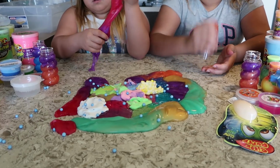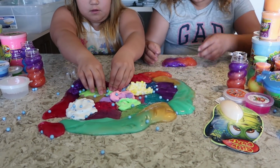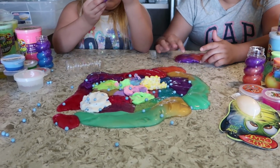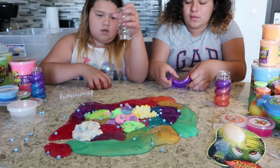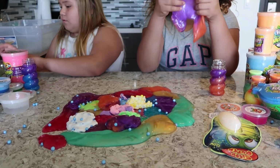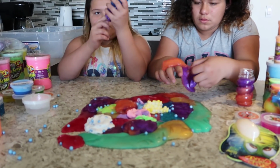Okay. And then I have one of the guys. Look, when you take it out, it kind of still stays in the shape of its container. You see how it's like this? Like so. So jiggly. Ooh, and jiggly slime is actually translucent sometimes. So, I have this purple and blue.